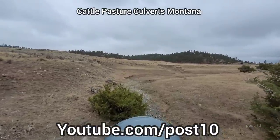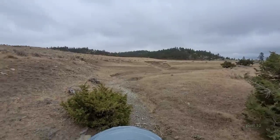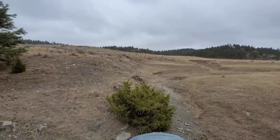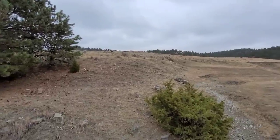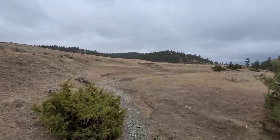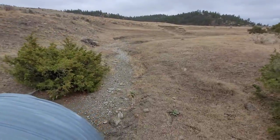Hey everyone, right now we are inside a cow enclosure. We just went over the cattle rack in the road, so now this whole area is just grazing land. I see tons and tons of tumbleweeds that haven't unrooted themselves yet. We're here checking out this culvert pipe.